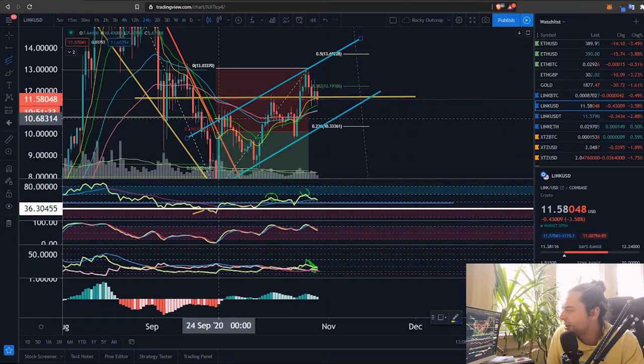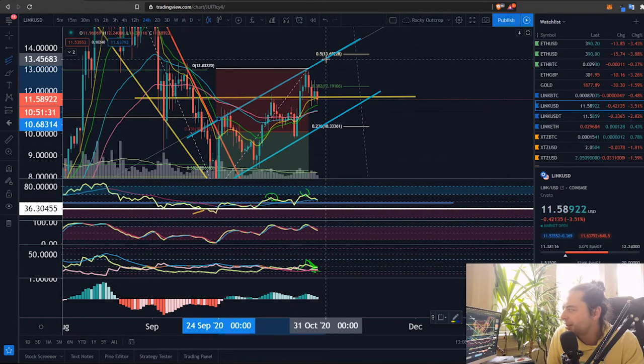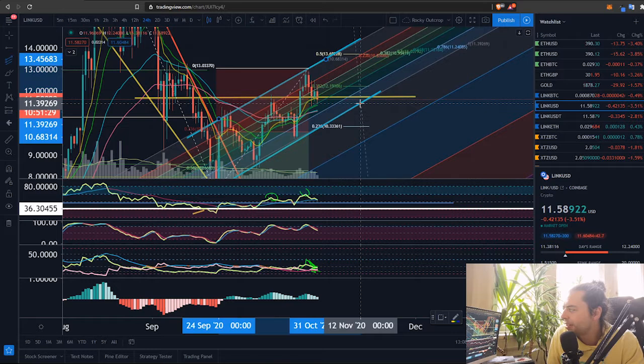Let's just actually draw in a fib channel as well, since I talked about them in the Bitcoin video earlier on today. As you can see, the prices have come right down here to the 618 now, having found support at that 18 period exponential moving average, which is the green line on my charts right now.